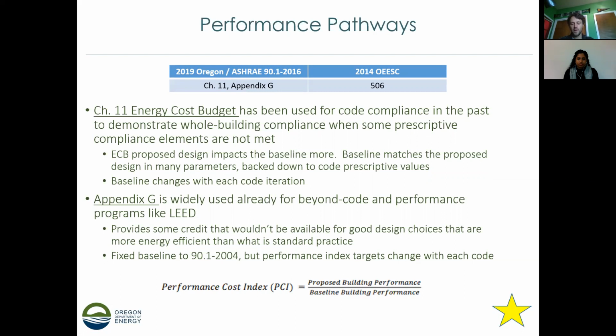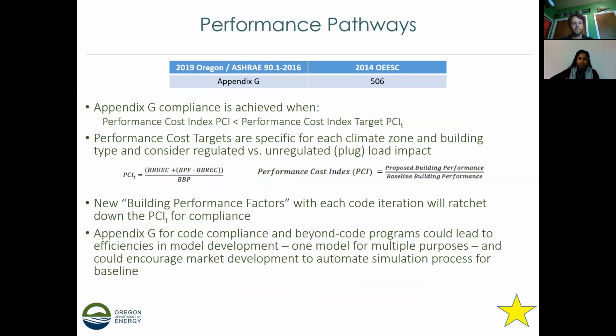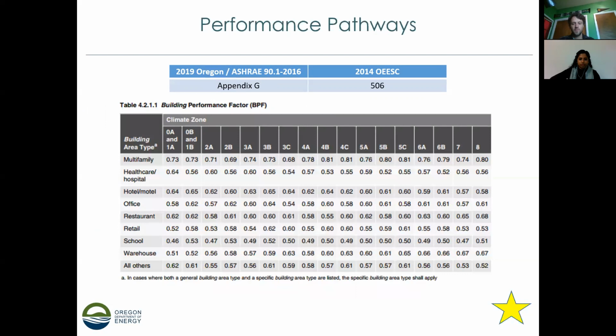And there's a whole suite of requirements for the proposed design and the protocol for actually doing that modeling within the ASHRAE code itself. And like I said before, Appendix G is the method that beyond code programs like LEED have used in the past. So there's now the ability to potentially do one model for both code compliance and beyond code. So there's that. I won't go into too much detail on the performance pathways. That's certainly a lot there though.